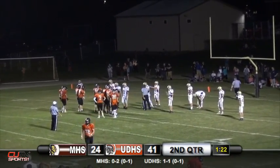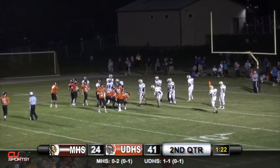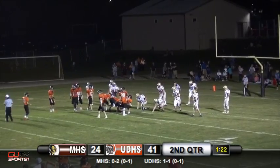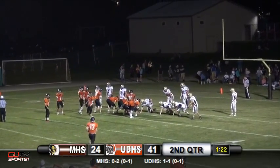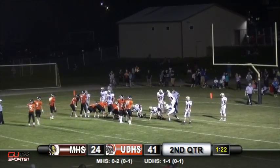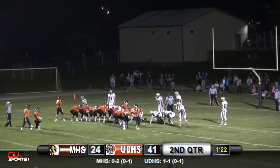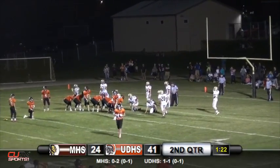High-scoring affair here in Elizabethville. Another instant classic in this rivalry. Not sure if it has a name, but if it does, I'd like to dub it the 209 rivalry. Hopefully that sticks. You have to take Route 209 between these two towns here, as we have a flag on the field.